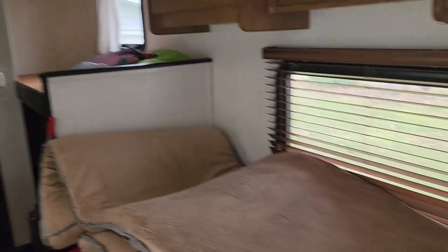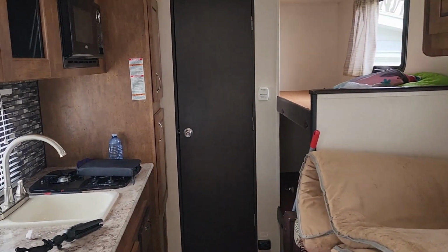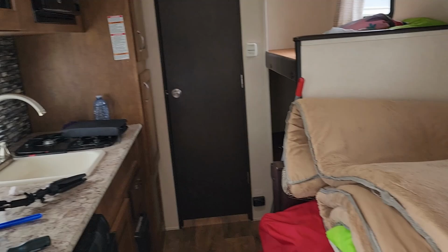So now that we've given you a bit of a detailed walkthrough on the bits and pieces within the rig, let's sit down and summarize. All right, let's summarize things a bit. Sorry about the mess. The whole thing is in winter storage right now, and I haven't been in it for a little bit. So yes, in summary, again, we've owned it 7 years.